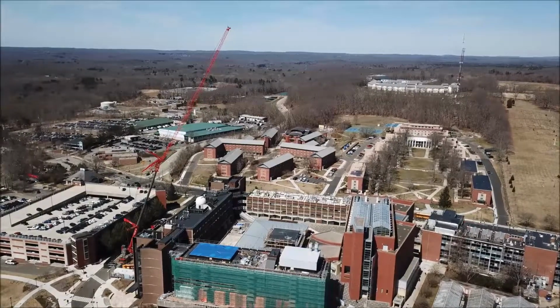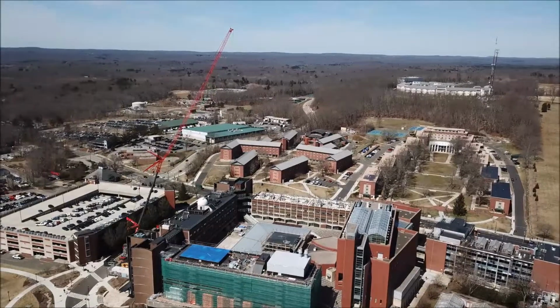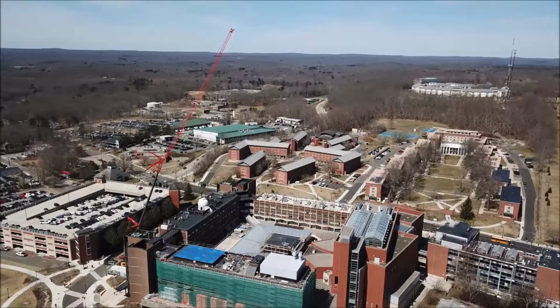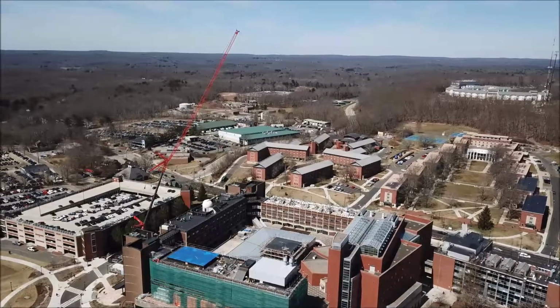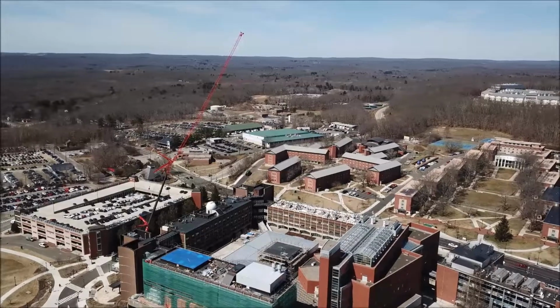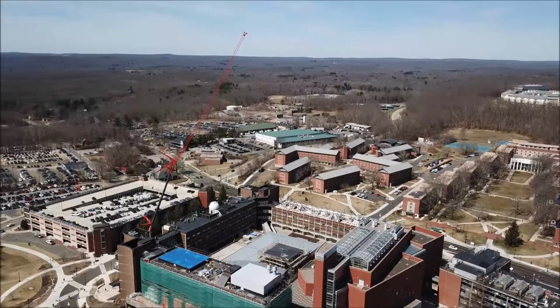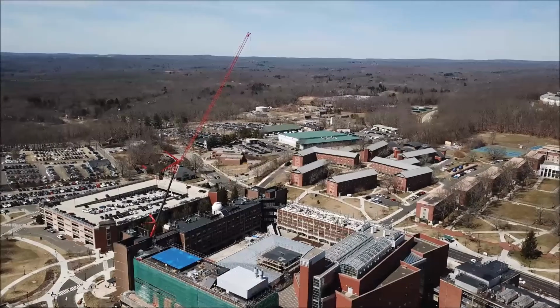This is a 350-ton crane with a 150-foot boom, a 256-foot jib, that's the red section there, with a 23-foot extension for a total of 430 feet. Took us a little while to find the perfect spot so it wasn't over any utilities, and there it is.